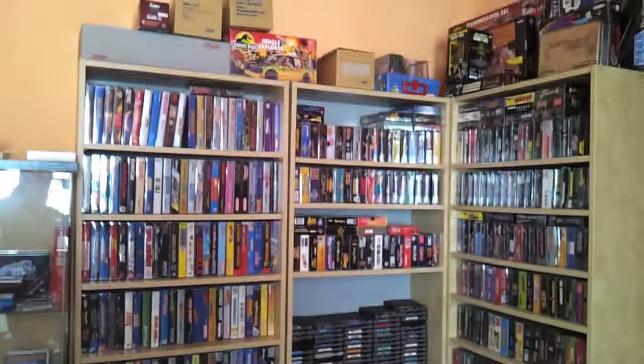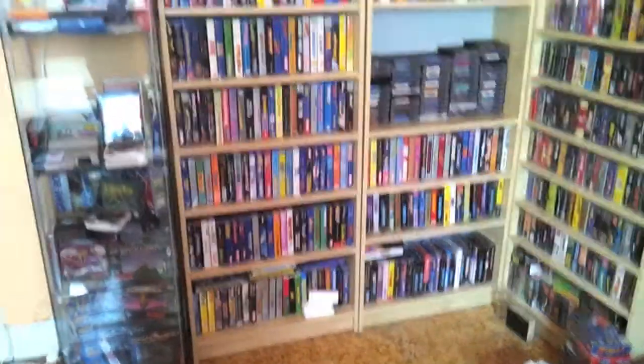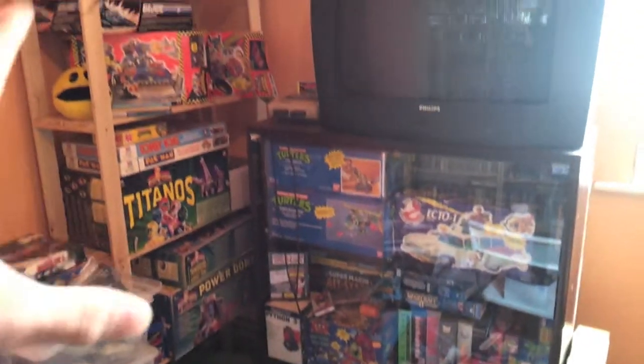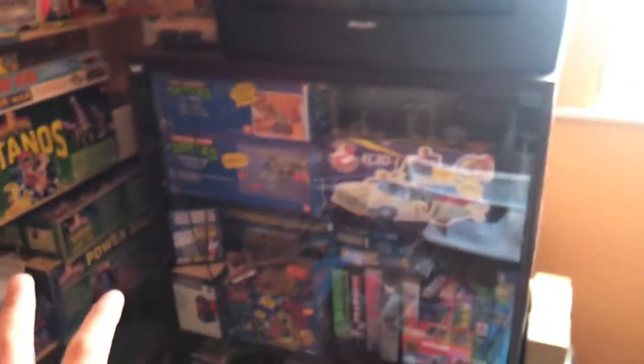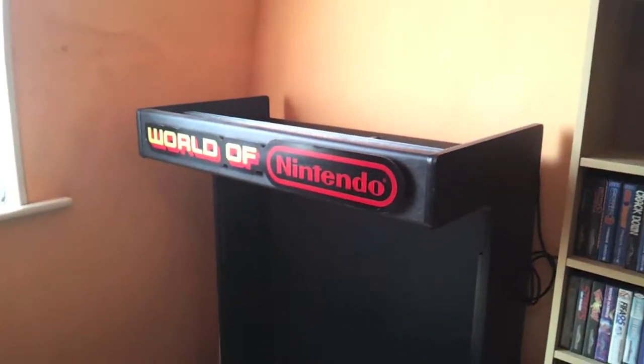So this is my game room slash storage room, because it's not really the most pleasant room. But I thought of just doing a little overview of what I had so far. And this is my little toy corner, which I'm quite fond of. I like the Power Rangers and Ghostbusters and stuff like that. This is just storage and doubles, lots of doubles, and my half of a Nintendo cabinet.